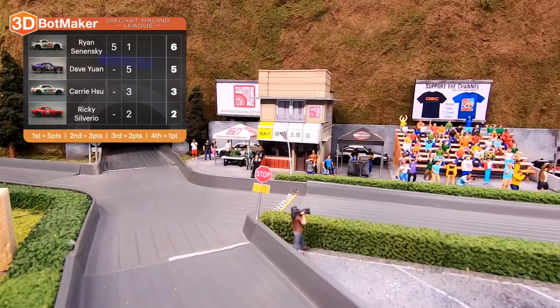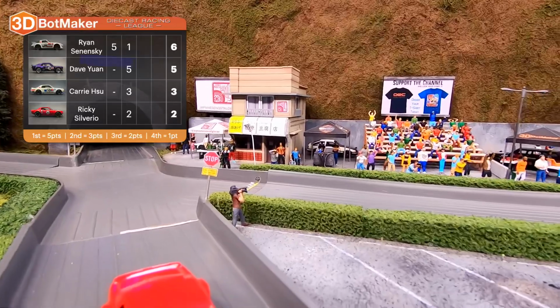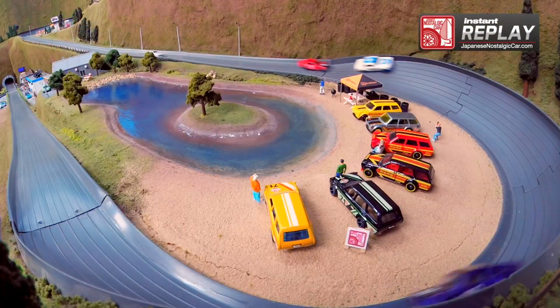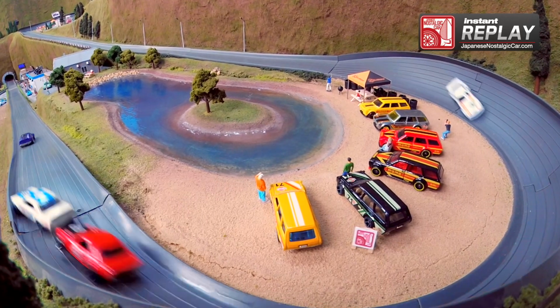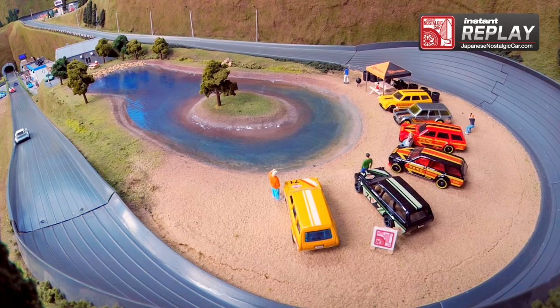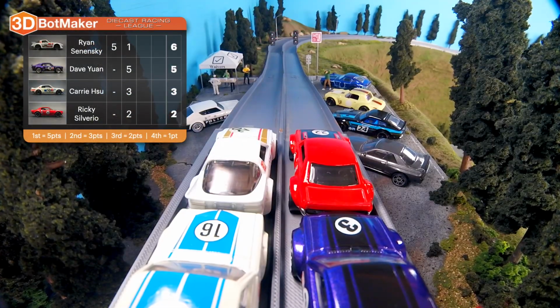And just like that, Ryan Sinensky goes from a 5-point lead down to 1. Well, coming in last place is only 1 point better than not finishing at all. Dave Ewan now in second place with 5 points. We've still got 2 races to go. So far, the Mazdas are dominating. This may come down to a race between the RX-7 and the RX-3.